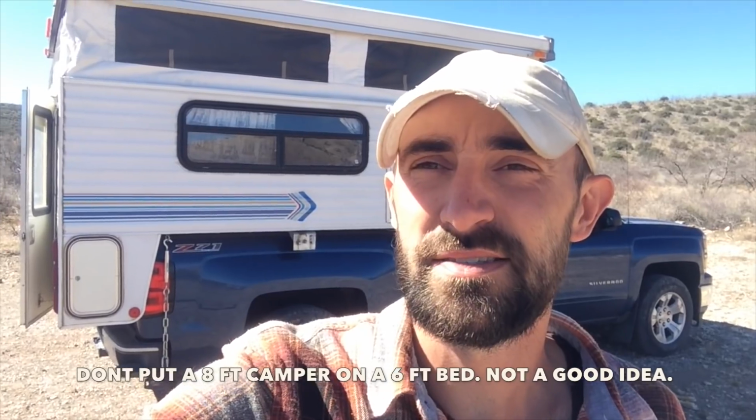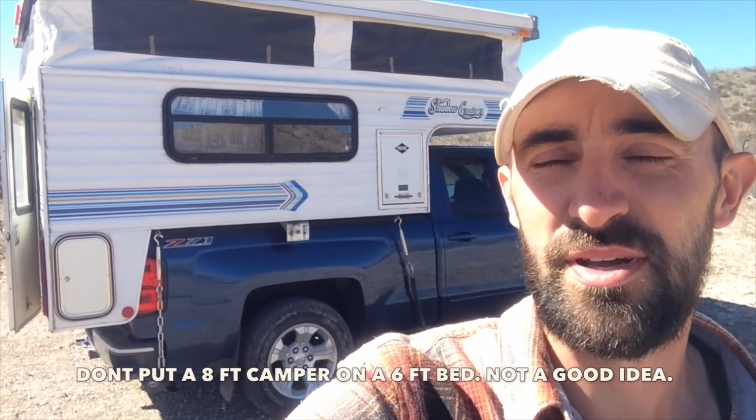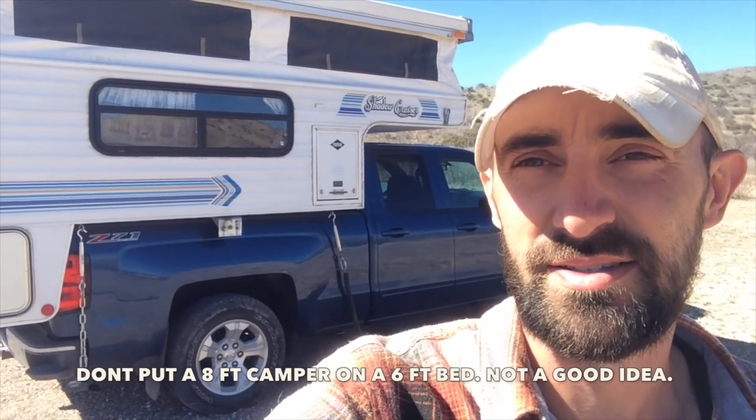So the camper does not perfectly fit into the bed. It will be pretty close, and again, it depends on how you fit the camper with the truck, because older trucks have shorter or shallower beds, and now the newer trucks have the shorter beds, so you have to get one that fits your bed type. But otherwise, this camper is made for a 6.5 foot bed, and we got a 6.5 foot bed truck. So it fits pretty well.